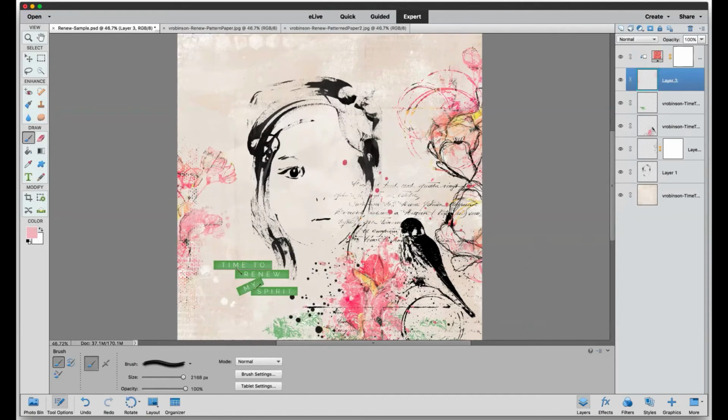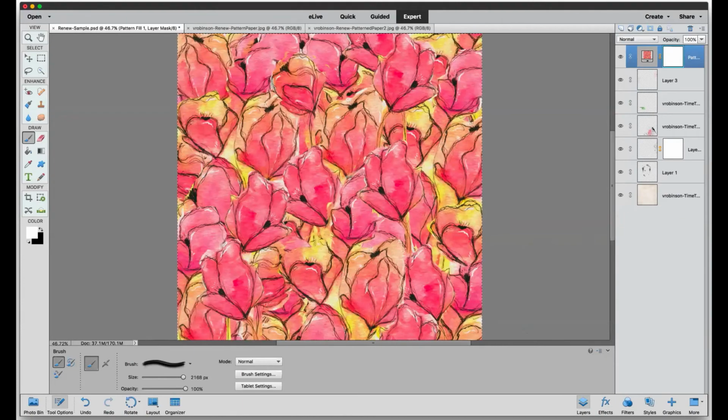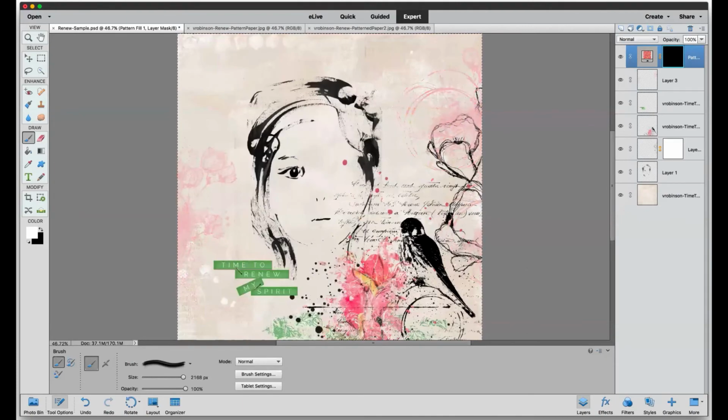I have another tip. Instead of creating a clipping mask, you can also invert that mask that she has on white on the pattern. Now it's clipped, it's not going to show, but you can invert to black, then it's not going to show, and you can instead stamp on the layer mask. So you can do the same thing.